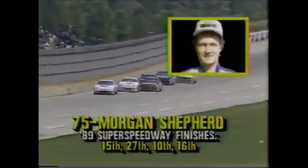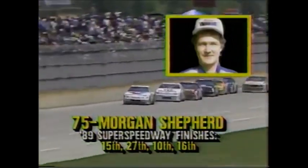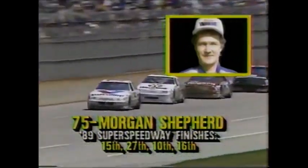But the car has been running well all weekend. He qualified good enough for the sixth starting position and now is the leader. And look at him pull away a little bit. Wow, that's the biggest lead anyone's had all day. Jerry Punch can offer us more on the Morgan Shepherd story.